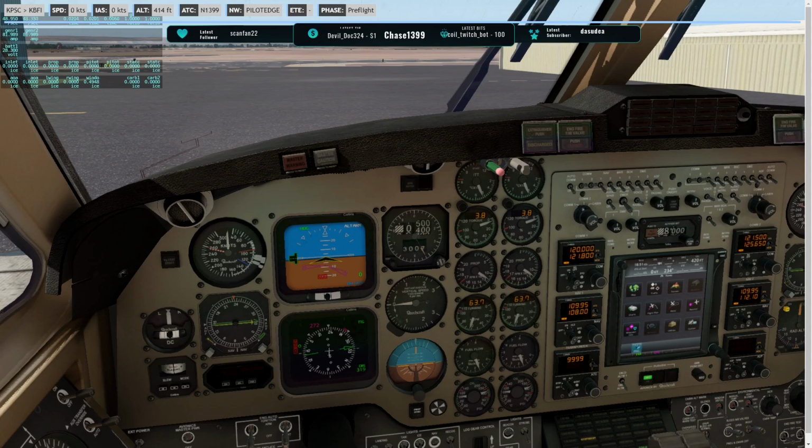Where am I? I'm at Bergstrom, and we're going to Boeing Field. Afternoon, Tri-Cities clearance, King Air 1399 at Bergstrom. Current with India, IFR Boeing Field. I think I logged in.